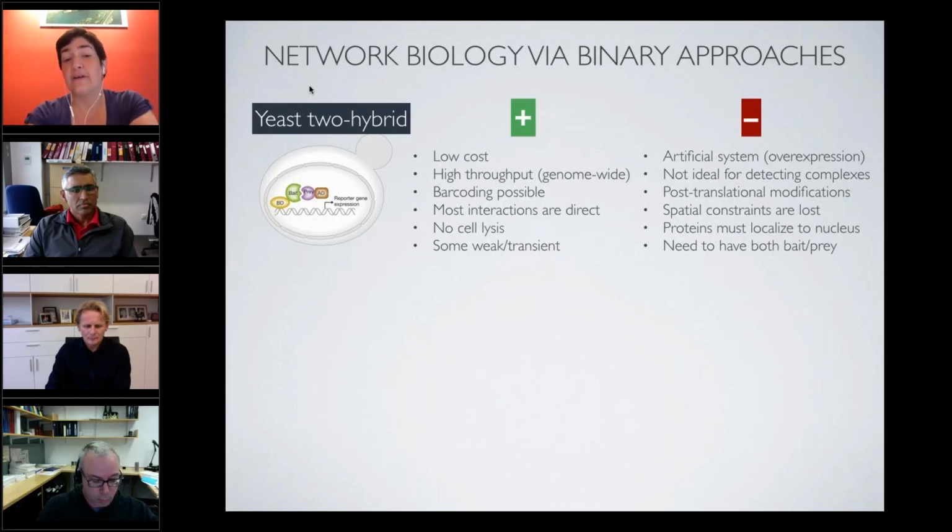So you can capture interactions that are intrinsically fairly weak, right? Because you don't need to maintain those interactions. On the drawback side, of course, this is a fairly artificial system, and it's hard to detect interactions that are mediated by post-translational modification. It's also hard to detect protein complexes, and you also lose your spatial constraint.